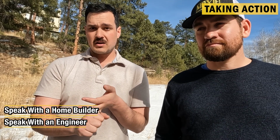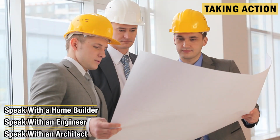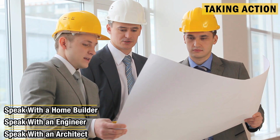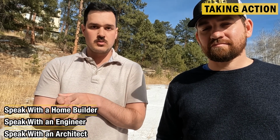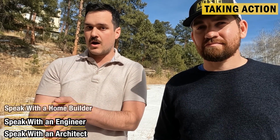And then I would also recommend that you go ahead and talk with an architect so that all three of them together can make sure that that home will fit the land that you purchased, or at least be able to identify what they need to do, whether it's excavating or some sort of fill dirt, so that they can make that house fit that property.